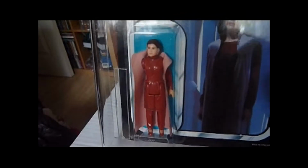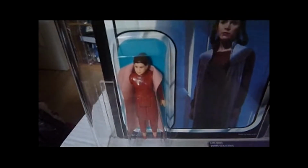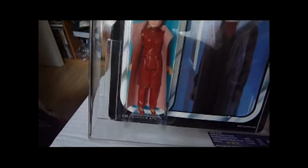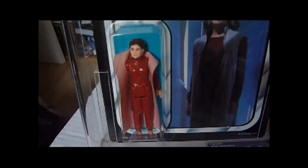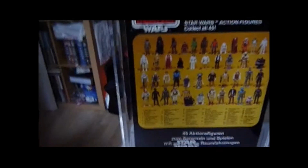Okay, the figure's quite a good figure. You know, it's meant to have a bit more gold highlights on it, but they don't really show up in the camera. And as you can see, it's a good example, this figure, because it's a 90. Okay, and then on the back you've got the 45 figures.